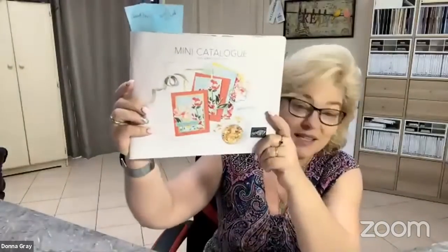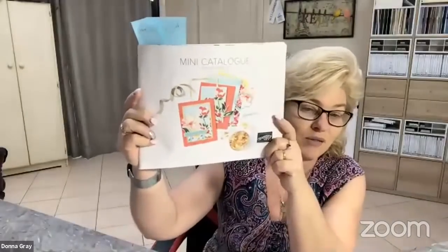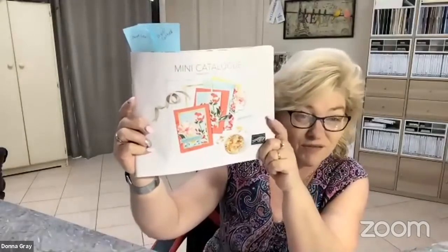So I'm back into the swing of things, and it's super exciting to be able to craft with you again. I'm going to be crafting this morning using some exciting new products. As you know, we as Stampin' Up demonstrators are able to purchase products earlier than customers. We get to do a pre-order the month before our catalog goes live. So we have this beautiful mini catalog that will be going live, I think, on the 5th of January.